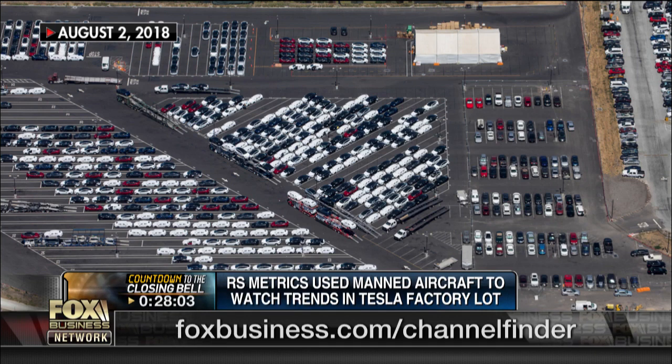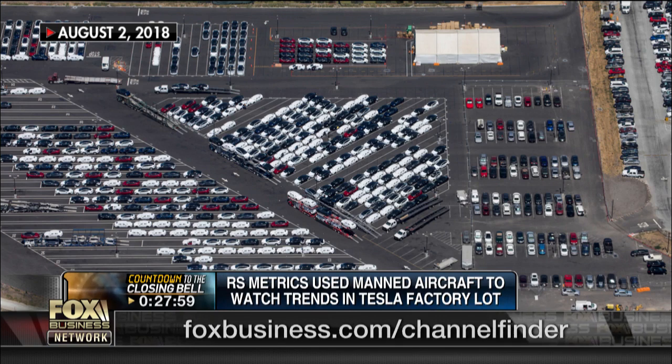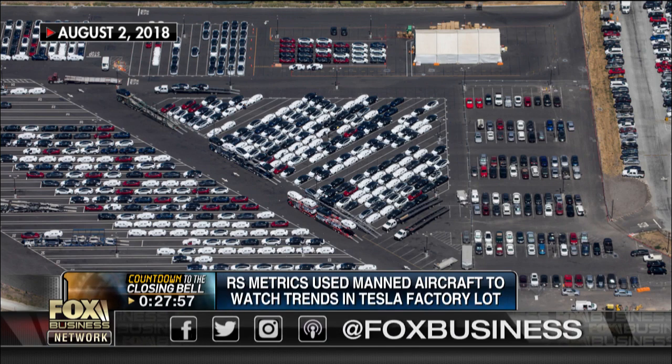Sure, Liz. So this is an image of Tesla's South Logistics lot. This is where all the Model 3s and Model S and X go to get shipped off on trucks either to customers or other distribution facilities. And we used a manned fixed-wing aircraft, not a drone, to collect those images. It offers us a great resolution and really some insight into what's happening on the ground.